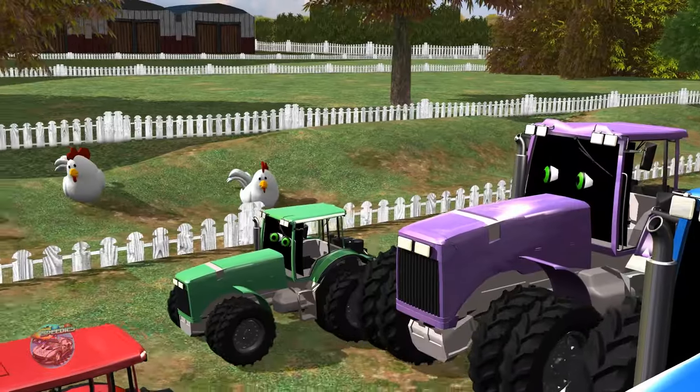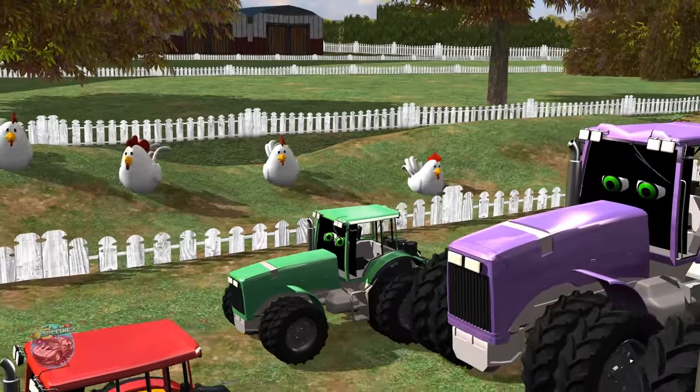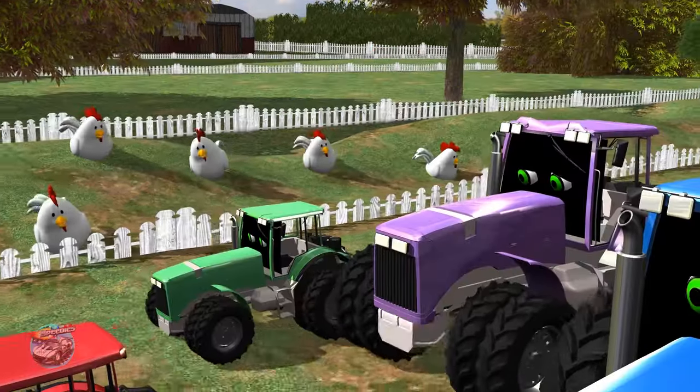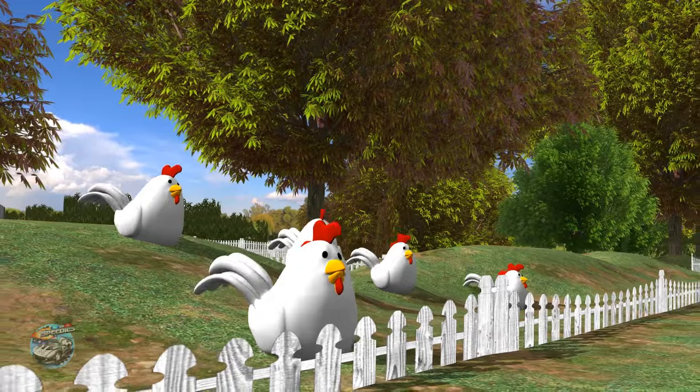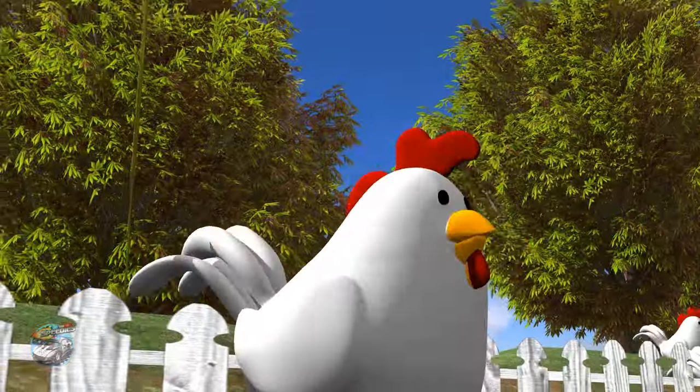The chickens all go cluck, cluck, cluck. The chickens all go cluck, cluck, cluck, all around the farm.